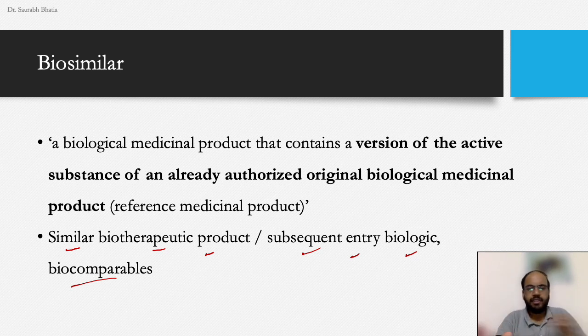So if we look closely at the definitions of biosimilar, the European Medicines Agency, we'll keep on hearing this word, EMA. The European Medicines Agency says that a biosimilar is not an exact copy but a close enough copy, so that it shows that the mechanism of action, the safety profile, and the pharmacokinetics and pharmacodynamics are the same as the original molecule. Okay.